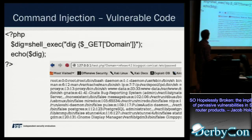All right, so here's a very simple PHP script, like 2 lines, that's vulnerable to command injection, just to give you guys an idea of what you could look for in web applications. This code is taking a GET parameter domain, and it's passing it to shell_exec, which is a system function in PHP, and what it's going to do is execute dig with whatever you give it. And what you can see here is I passed a domain, infosec42.blogspot.com, and then I chained a command. The command that I chained was cat /etc/passwd. The password file was returned by the web server.